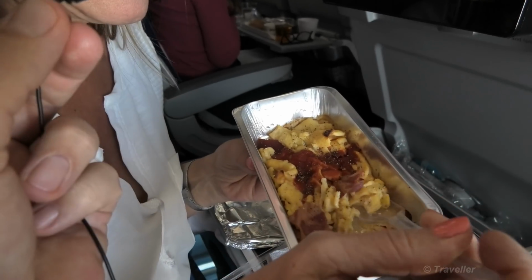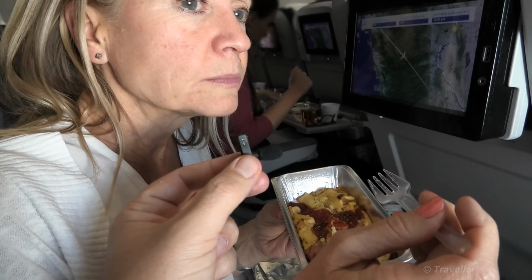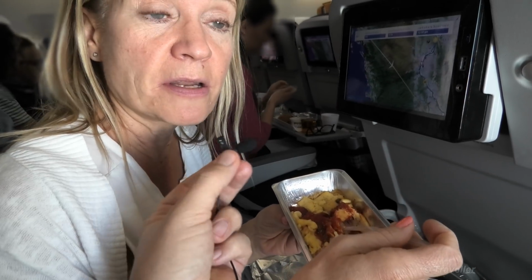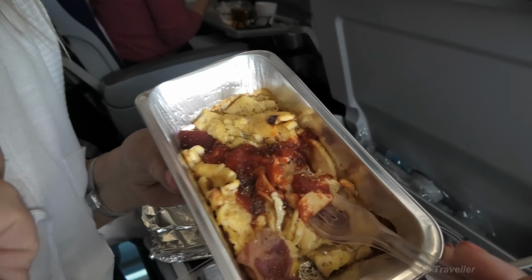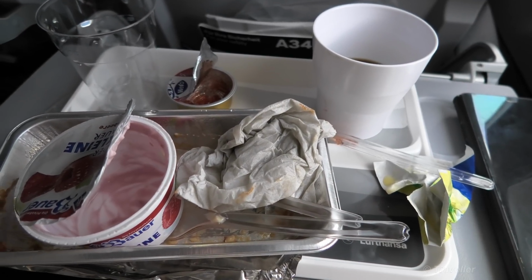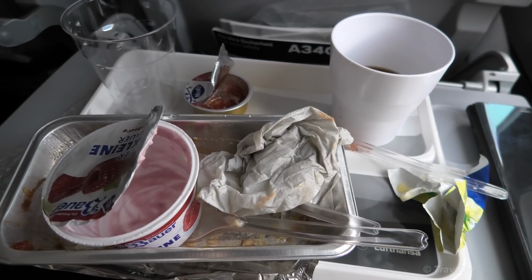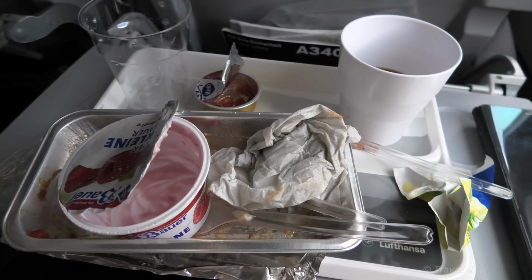Some scrambled egg and pieces of bacon, I can see. And tomato paste. I must say that this is tasting quite good. Yeah? And I'm really hungry, so I think I will be eating it all. So in this case, I have to take my words back. That scrambled egg was actually delicious. So the look of it doesn't always tell how good it is, but it was actually very good.